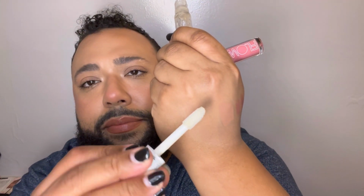Just a very nourishing formula. Feels nice on the lips. Makes my lips look real glossy and luscious. The lasting power is really good. They smell really nice. I'm just into it. The applicator is a chunky one. Look at that. It's just such a good product. Flower Beauty is very underestimated or underrated, I guess.